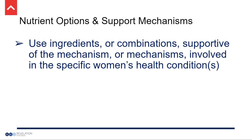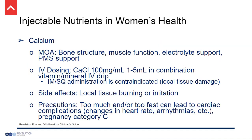Then just looking at the nutrient options and support mechanisms. So we want to use ingredients or combinations that are supportive of the mechanism or mechanisms that we believe are involved in the specific women's health condition being looked at. So now we'll look at the specific nutrients and all the different parameters involved in them.